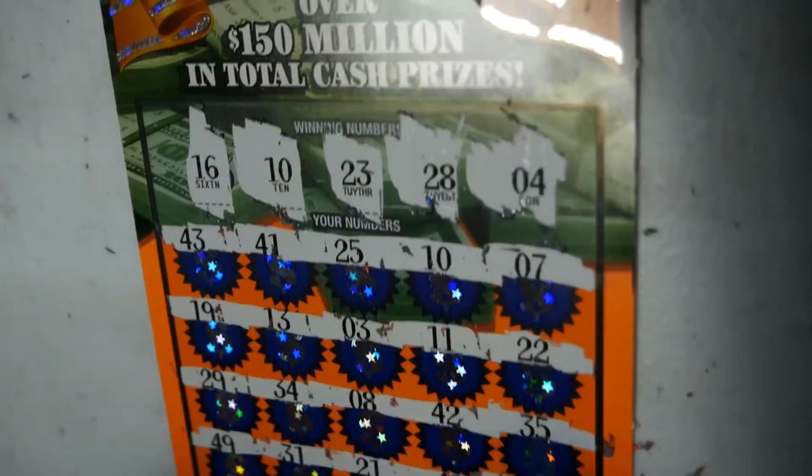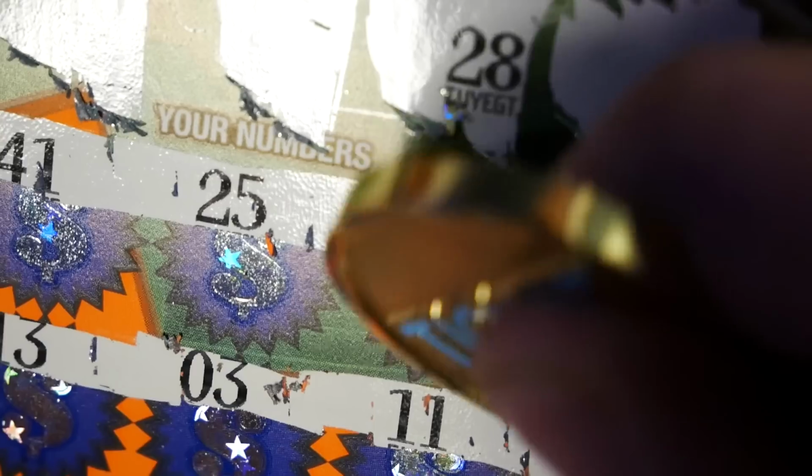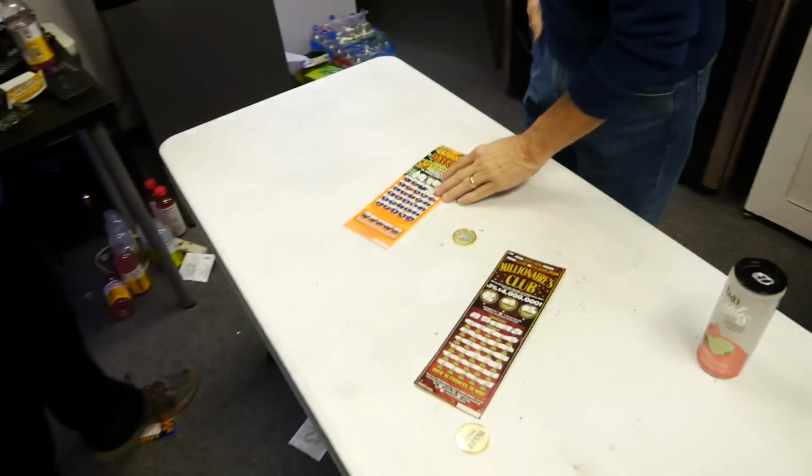Okay, one match. Number 10. Let's see what it is. That's interesting. $3. Regardless, we already profit. Let's see here. What if it's a big zero? Oh, my gosh. Okay, small zero. 4. 60. 60 bucks. Double that. Awesome. Nice. Heck yes. Great.